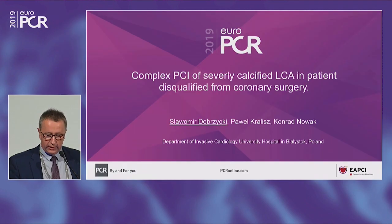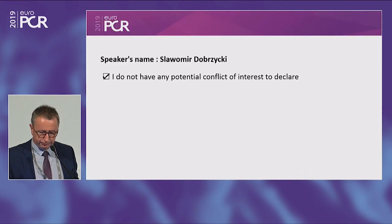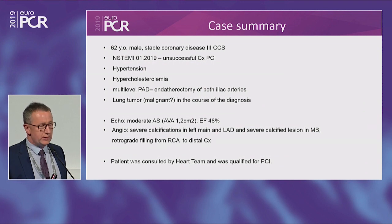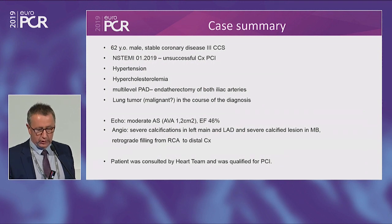Complex PCI of severely calcified left coronary artery in a patient disqualified from coronary surgery. That is my disclosure. A 62-year-old male with stable coronary artery disease, CCS class 3. NSTE-elevation acute MI a few months ago, treated with PCI, but unsuccessfully. Hypertension, hypercholesterolemia, multilevel peripheral artery disease treated with atherectomy of both iliac arteries, and a lung tumor under diagnosis. Echo revealed moderate aortic stenosis and slightly diminished ejection fraction of the left ventricle.